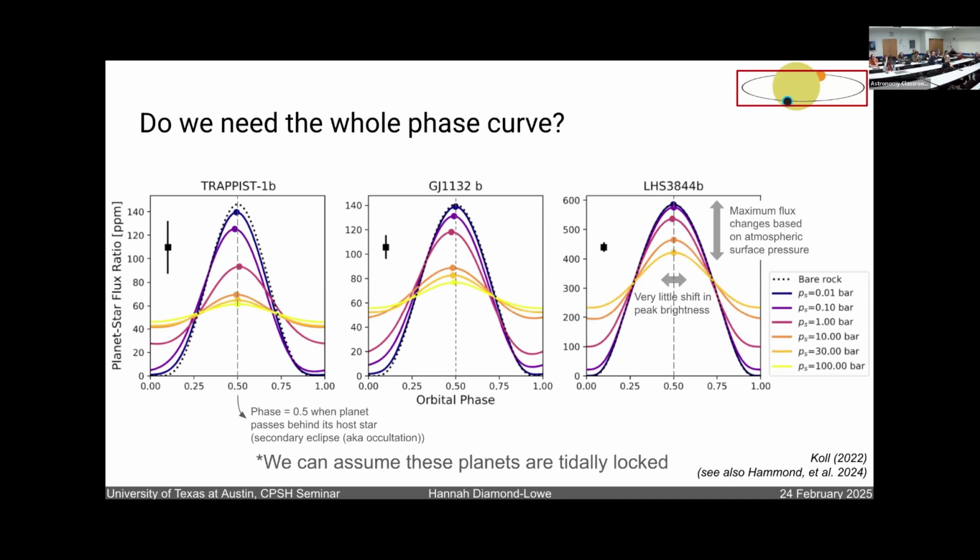This is from a really nice paper by Daniel Cole, and this is showing again the planet to star flux ratio as a function of orbital phase. This is what I like to call a modeler plot: if these are actual planets, like TRAPPIST-1b, you never actually see this phase 0.5 because the planet goes behind the star. You should have a dip there. But we're in the frame of the planet here because it's a modeling plot, which is great. Caroline knows what I'm talking about.